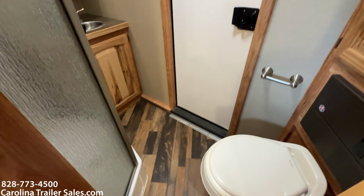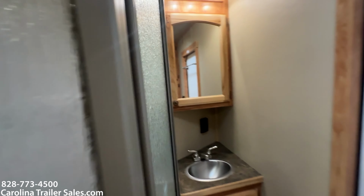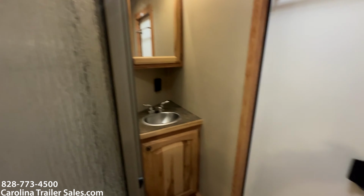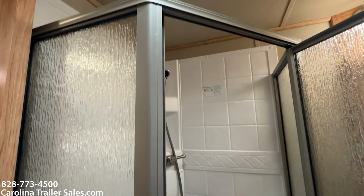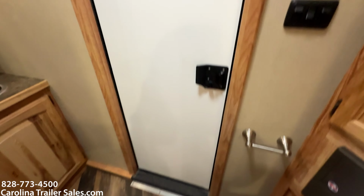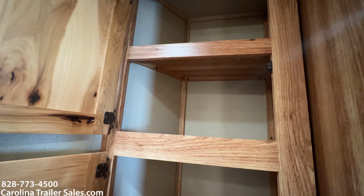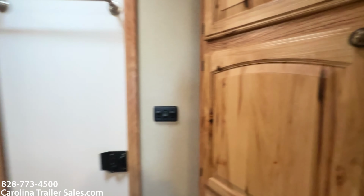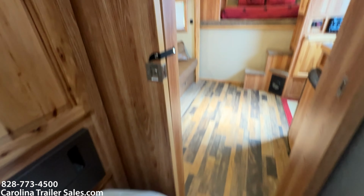Bathroom is a good size. It's got the octagon size shower. Give me a second and I'll open that door. So octagon shower, sink and vanity in the corner here, walk-through door. It's got 2 cabinets here for storage behind the toilet. It does have a pocket bathroom door. So let me spin around. Pocket bathroom door.